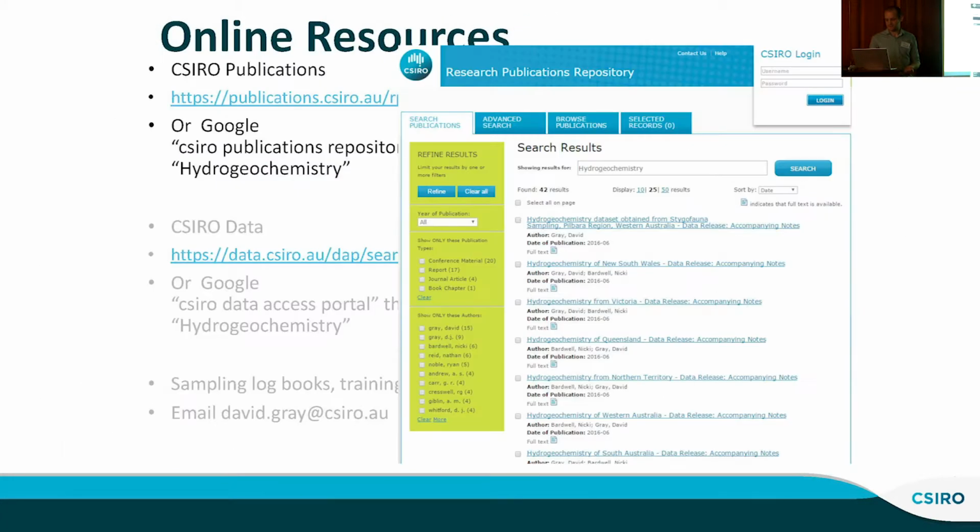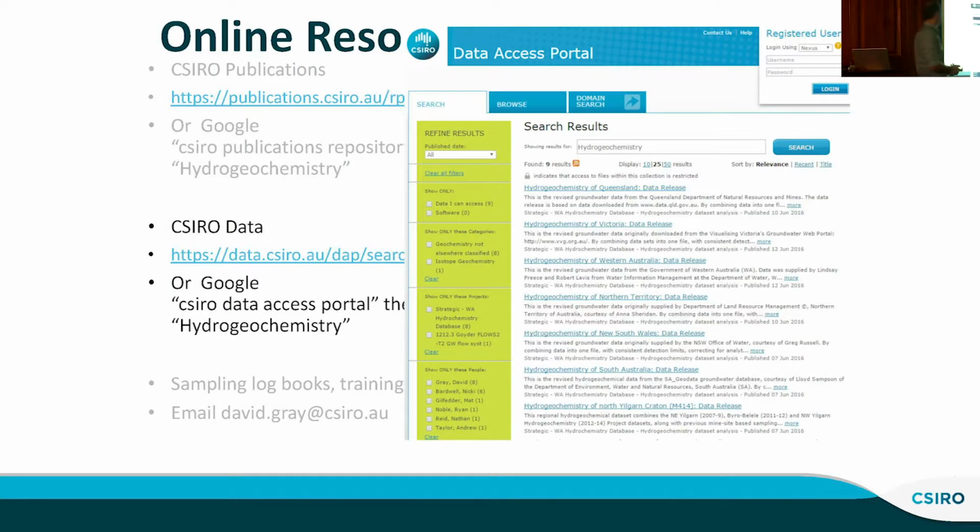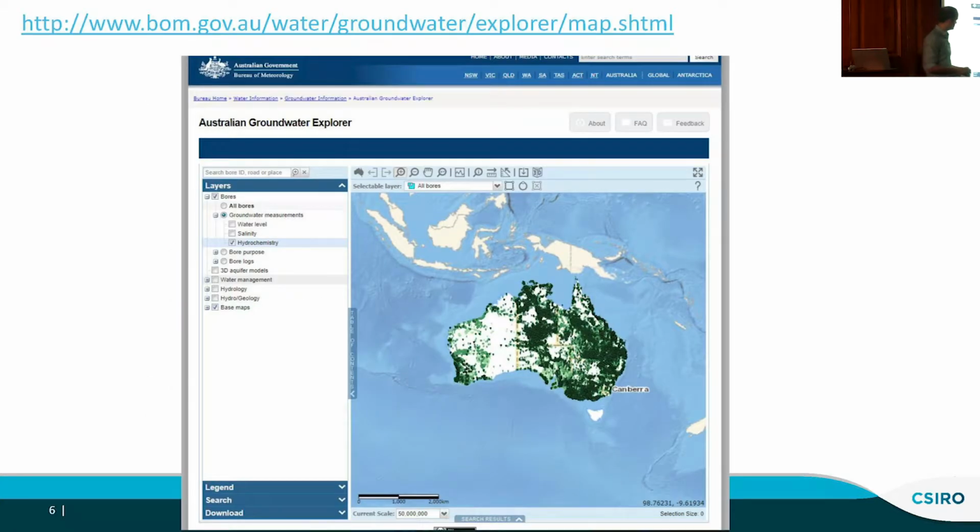And most recently, it's just gone onto the BOM website. They have a mandate to hold groundwater data. So this is perhaps one of the easier, if you just want the data without any of the background stuff, this also holds it now. Nearly all the data is there, a few little bits still to go on.